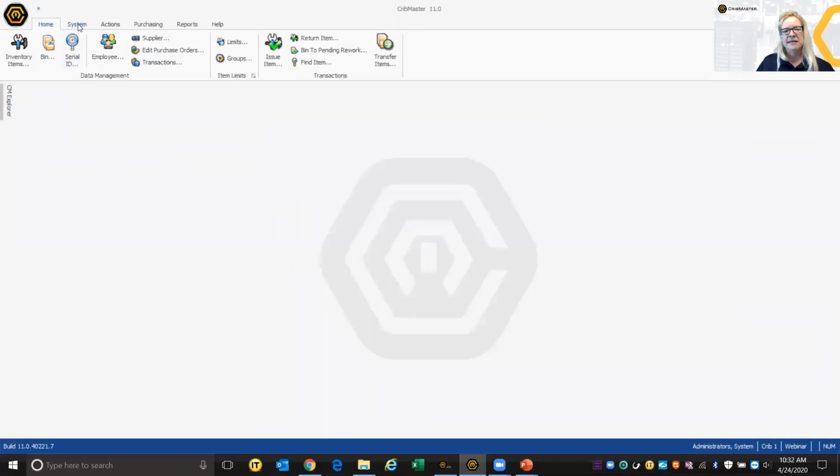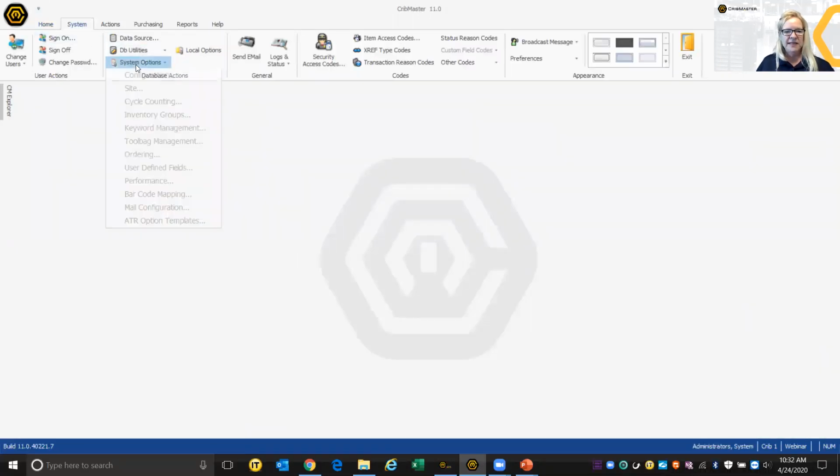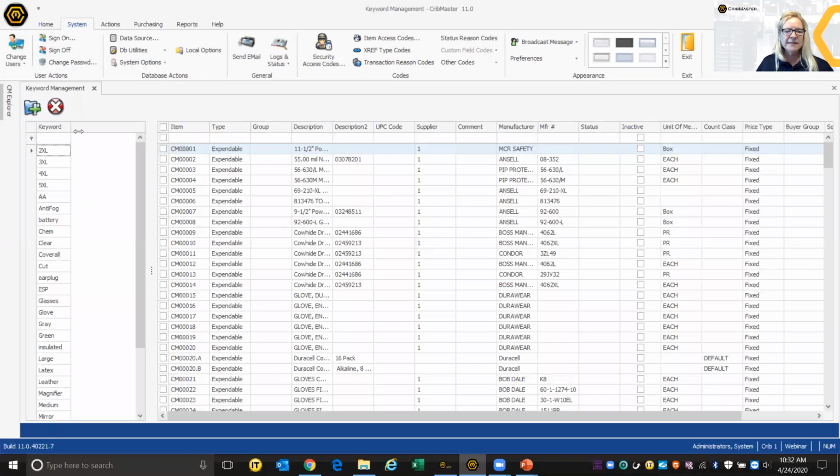if I go to the System tab and I go to System Options, there's a new entry here called Keyword Management. This will show all of the keywords that I have ever added to the system. And you can see that my AA, which I just added for those batteries, is right here. So I can highlight it, and it will show me the one and only item that is associated with it.